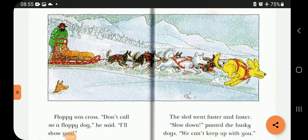Floppy was cross. "Don't call me a floppy dog," he said. "I will show you." The sled went faster and faster. "Slow down," panted the husky dogs. "We can't keep up with you."